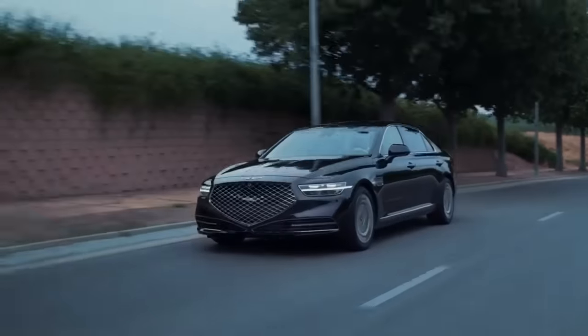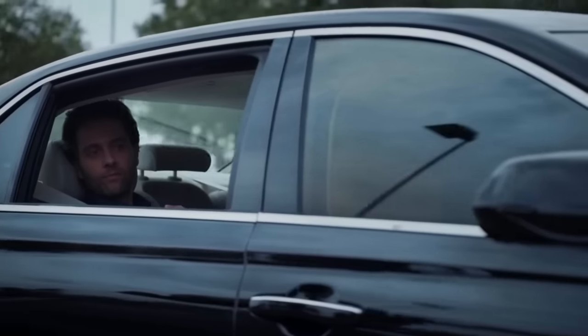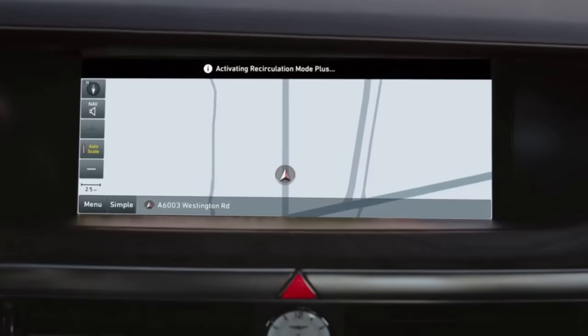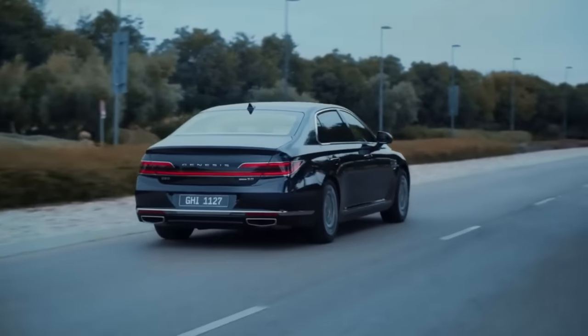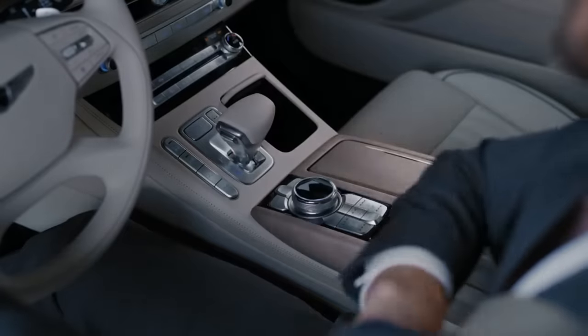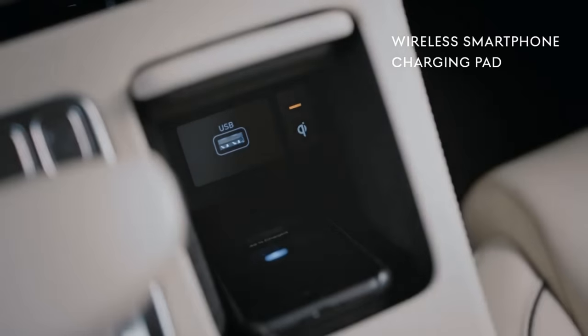Although sitting inside, you'll never run out of fresh air. Since the G90 knows, based on your navigation map data, when smelly odors or entering a tunnel might disturb you, its Recirculation Mode Plus automatically closes the window and filters the air inside. Or you can always use the air purification mode to get a fresh air boost anytime you want. Thanks to the wireless charging system available both front and rear, you'll never be out of touch with the world.